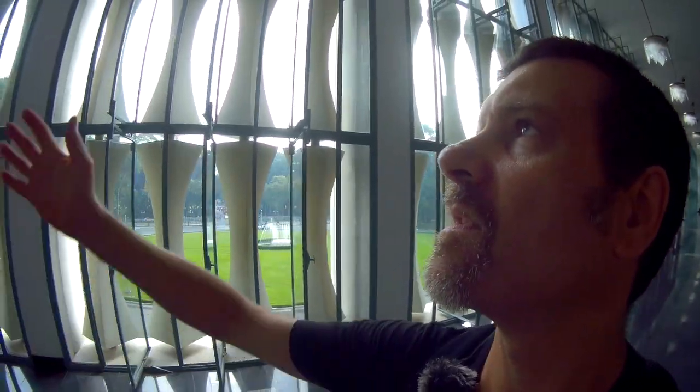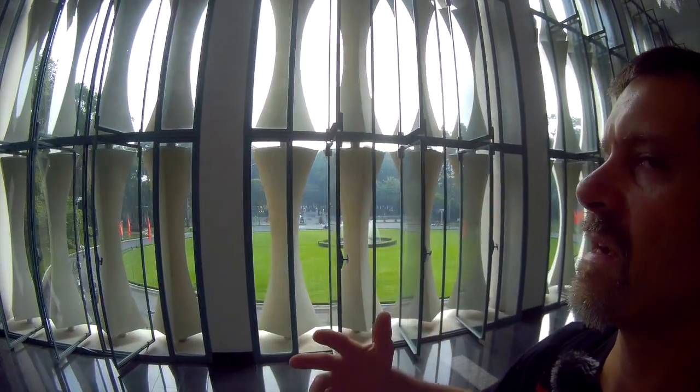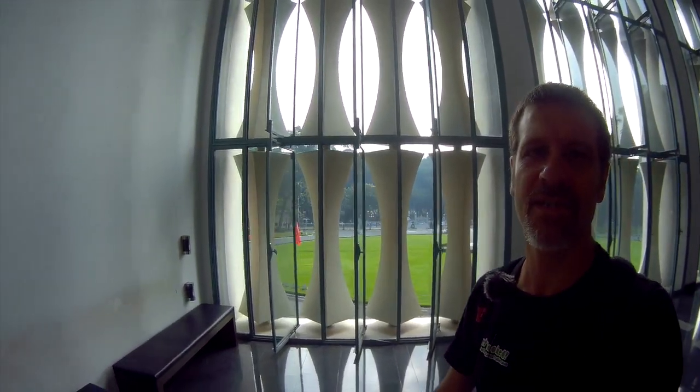I love all these big open windows. Will let so much air in. Obviously, back in the day, air conditioning was not a thing as much as it is today in government buildings and the like, but you've got to keep everything cool somehow in these hot tropical areas.